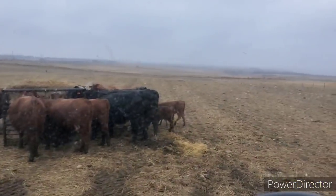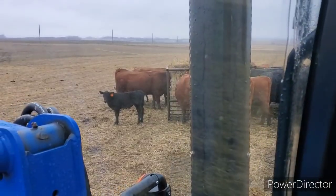All right, there's a few calves out. I don't know where the other ones are.